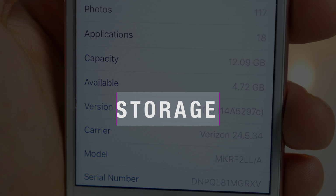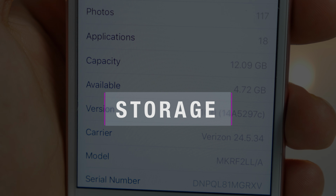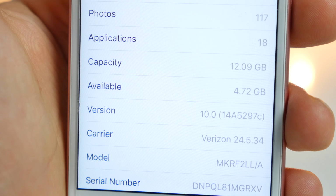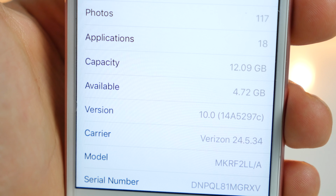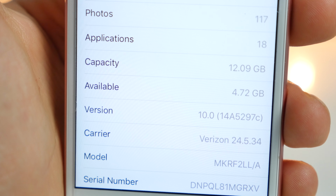And storage. So I know we'll never get micro SD removable memory, but at least upgrade the base storage from 16 to 32 gigabytes and the highest end option to go from 128 to 256 gigabytes.